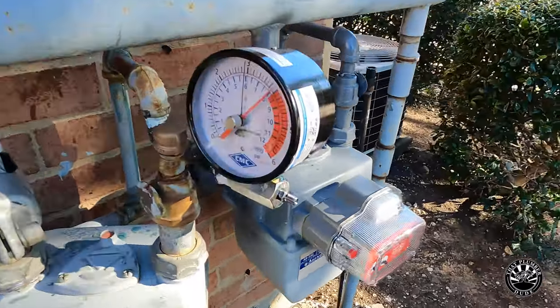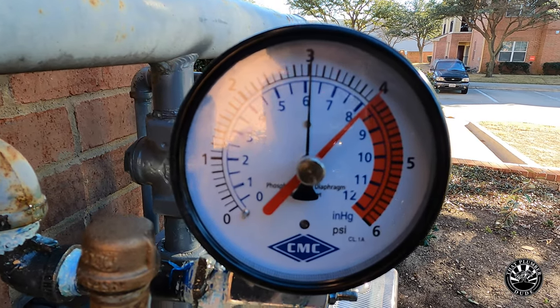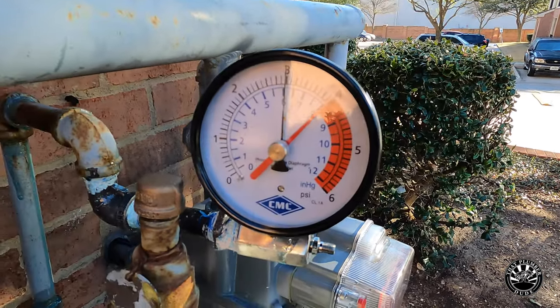So I had to adjust it, but it's been 20 minutes, or it's been 30 minutes, and the gauge hasn't moved. So we're gonna have to come back tomorrow.